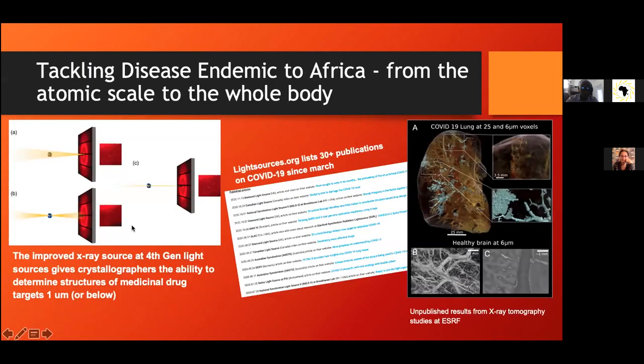So many of these points have already been mentioned, but I wanted to go back to the socioeconomic case that Tabbetha mentioned, just to underscore a couple of points. First, when we talk about tackling diseases endemic to Africa, crystallography is no doubt one of the greatest tools that we could use to determine structures, especially the structures that are medicinal targets being used worldwide. Now, if we compare the larger beam sizes at third generation sources to the now submicron beam sizes at the state of the art or fourth generation light sources, the key point is that the higher flux at the fourth generation sources gives us greater efficiency and ability to determine structures. And that's going to go a long way towards providing Africa with the most powerful tools to fight some of its most infectious diseases.